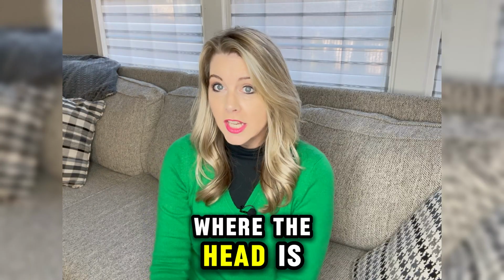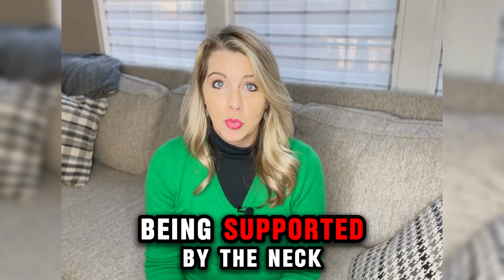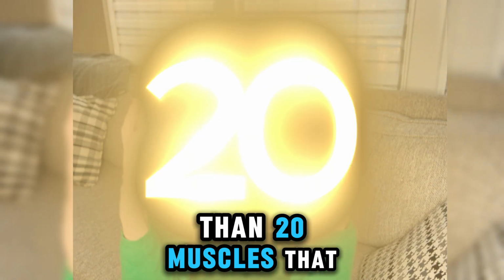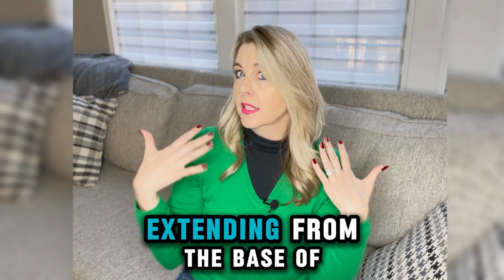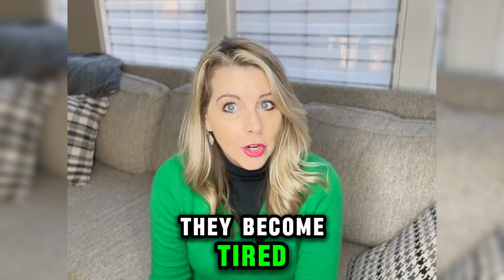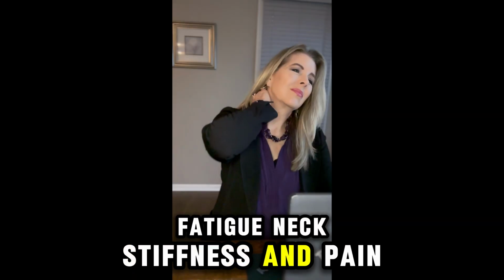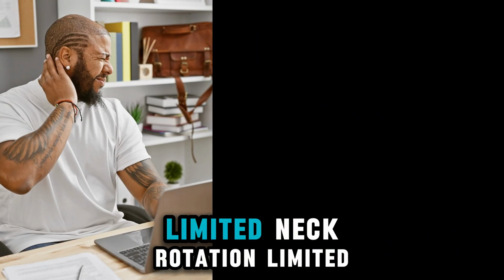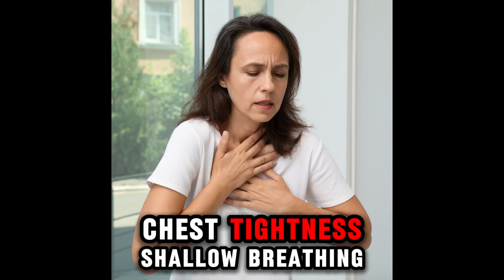Forward head posture, and most commonly neck pain, is a functional issue where the head is positioned away from the body center line, causing postural misalignment and increasing the weight of the head being supported by the neck. Did you know that the neck has more than 20 muscles that work together to support and stabilize the head? These muscles are on all sides of the neck, extending from the base of the skull down to the shoulder blades and collarbone. When the neck muscles are overused, they become tired from maintaining the same postural imbalance, causing any one of these symptoms: fatigue, neck stiffness and pain, migraines, muscle spasms, limited neck rotation, limited neck flexion, balance problems, back stiffness and pain, chest tightness, shallow breathing, shoulder pain, and even rounded shoulders.